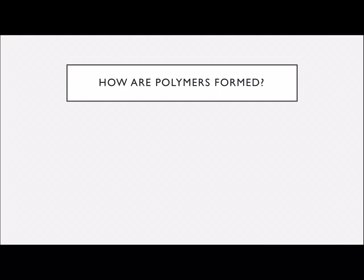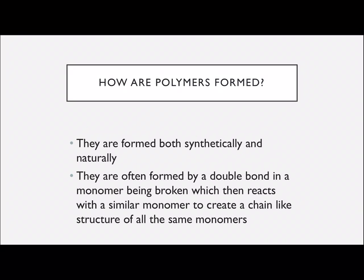If polymers are both in my body and in some of my everyday objects, how are they formed? They are formed both synthetically and naturally. They're often formed by a double bond in a monomer being broken, which then reacts with a similar monomer to create a chain-like structure of the same monomer.